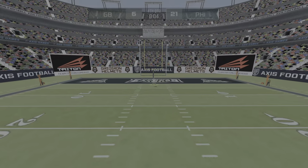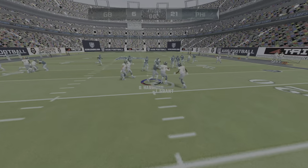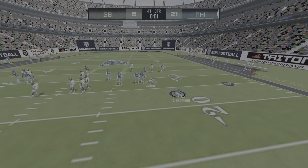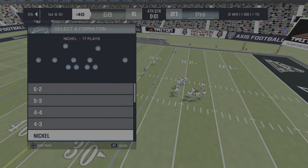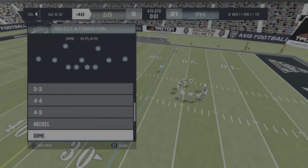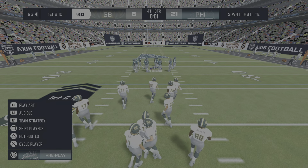Day boots it. Grant takes the kick. Tackled after a return of 22. It needs to be go time for the offense. They need to stop messing around. Tighten up your chin strap and get ready to drive the ball down the field.